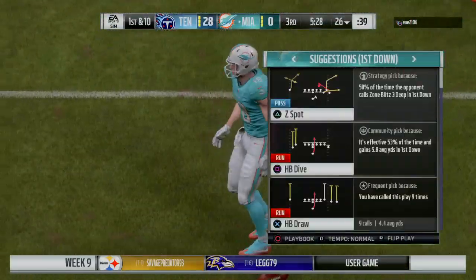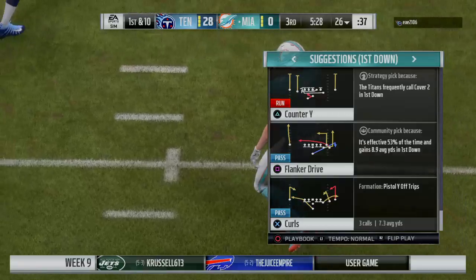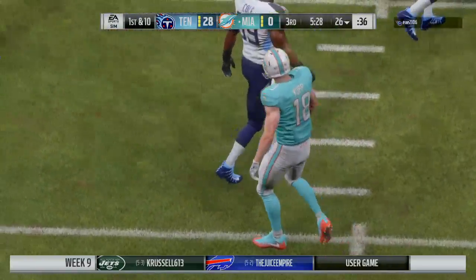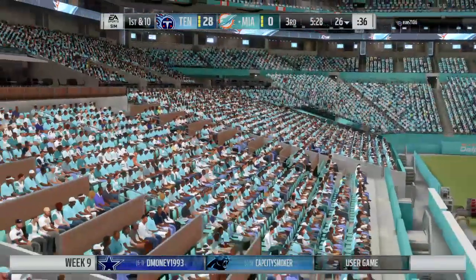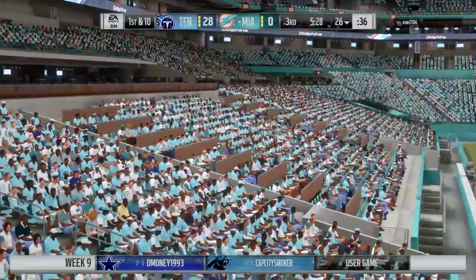So here are the Dolphins now. They get ready for their first possession of the second half. These guys had to punt last time. It has not been a very fruitful game offensively thus far. They haven't even made a trip to the red zone.